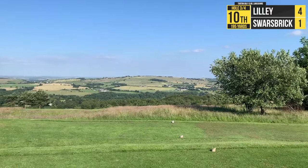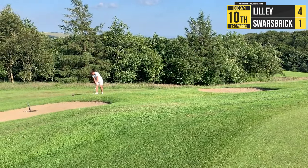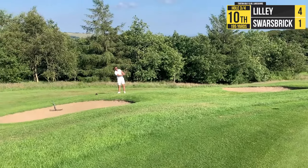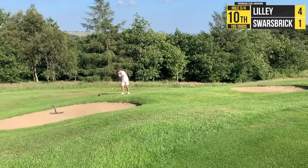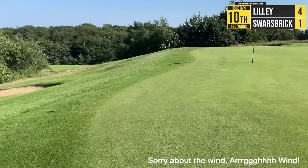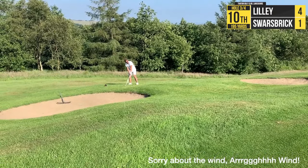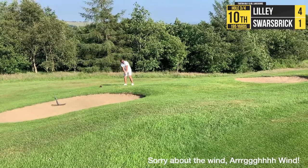Once again. Don't need to even say it. Right, guys, Dan landed just left of the green. I landed there, 25 foot away again, which I'm pretty happy about, 6-iron. See what that can do here.